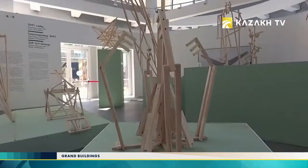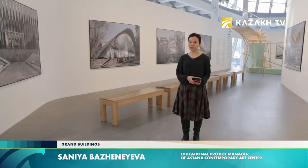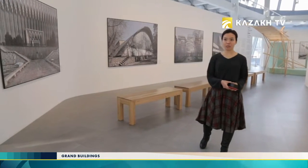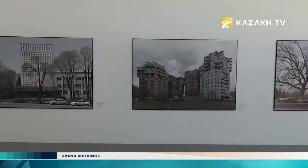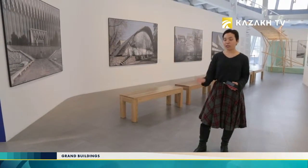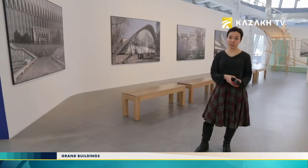Our art center consists of 2 floors. We have an exhibition on the first floor that was developed together with the Garage Museum of Contemporary Art of Moscow. It is called Architecture of Soviet Modernism of Almaty City. As you know, Almaty is a unique city in its architecture because after the collapse of the Soviet Union in 1991, many republics began to get rid of their Soviet past. That is, to reconstruct and even demolish buildings of the last century. But Almaty was lucky on that score.